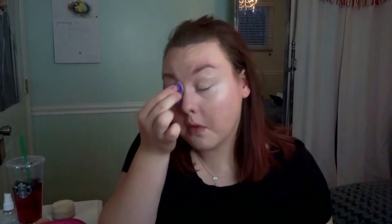Then I'm taking my Laura Mercier Loose Translucent Setting Powder and a Starbucks break, and I'm going to be setting my under eyes with the Laura Mercier powder. This stuff is life-changing. I love the Coty Airspun, but the Laura Mercier is honestly amazing. It keeps everything from creasing on me, and it works great.